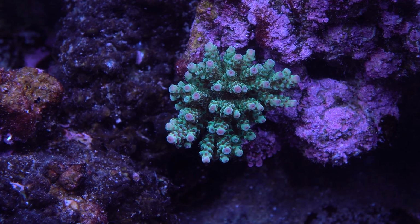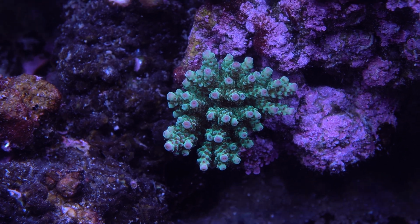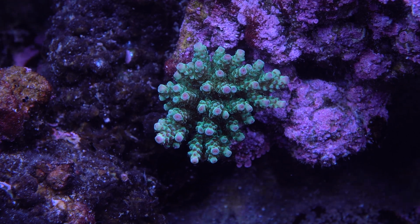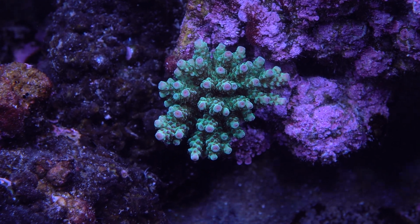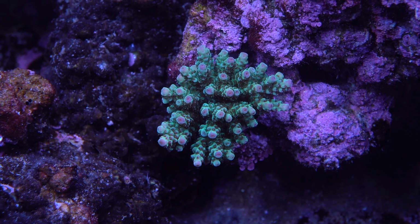Worldwide Corals Cookie Monster, an Acropora Florida, another Acropora Florida. Super green, awesome purplish violet tips in this coral. It tables out for me. It looks like it's doing the tabling for me once again, but just growing a big colony before, and it's on its way again in this tank.